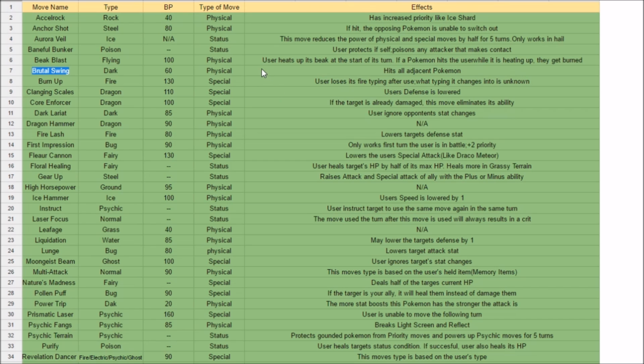And when it comes to Brutal Swing, a lot of Pokemon are going to be getting this dark 60 base power move that hits all adjacent Pokemon. I don't even know why. That doesn't even seem like that good of a move, that you're hitting your ally, and then both opponents only taking a 60 base power move instead. I guess for a dark physical, it works, but I'd rather just single target a STAB Sucker Punch or something like that.